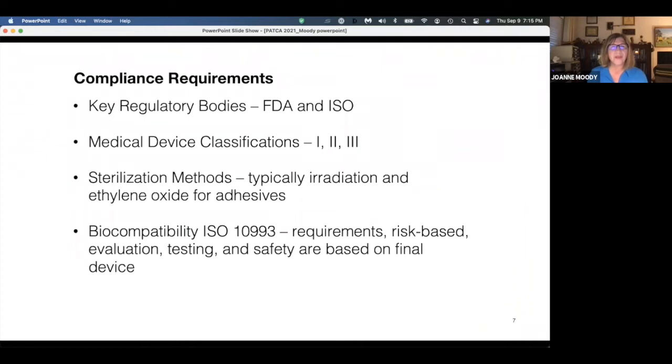And along with the adhesive side, compliance becomes a special issue. We're adding a new material to the device, and many of the adhesives, if you took an off-the-shelf adhesive from a hardware store, you definitely could not use that on the body. So they have to go through the same requirements as other medical materials, using the main regulatory bodies that we all know about, the FDA and ISO.